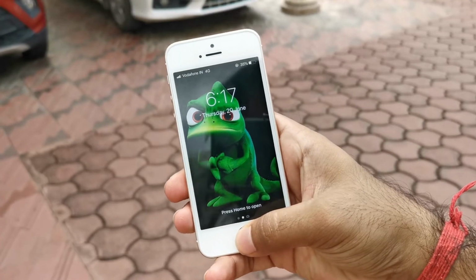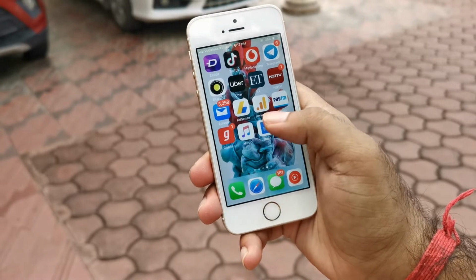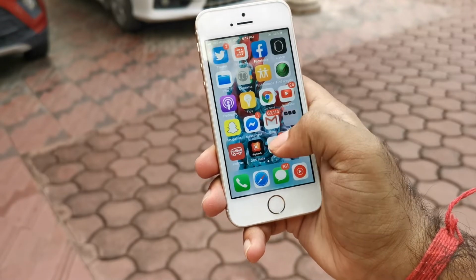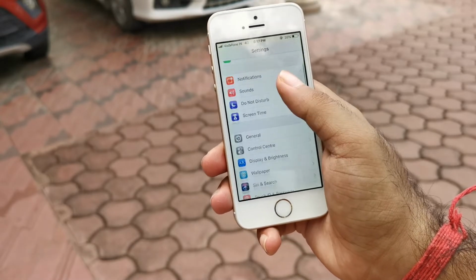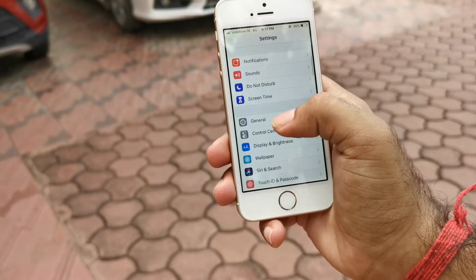Okay, so we spoke about the design, we spoke about the display. Now let's come to the software. This phone is running on iOS 12.3.1 and trust me, it crushes it. It's running damn smooth on this phone. It had some problems when it was in iOS 11 and early builds of iOS 12, but Apple has really optimized the iOS 12 software for older flagship phones, bringing superior performance to these phones when compared to some of the Android smartphones in the mid-range area.